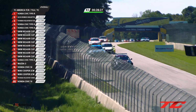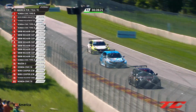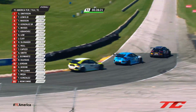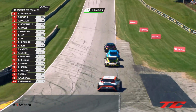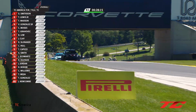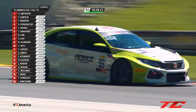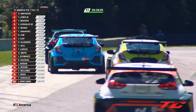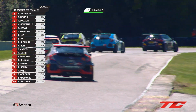Gonzalez putting the pressure on, flashing the lights as they plow down the hill into the brake zone for 5. Very deep on the brakes by SMITHSON. Gets it well down. Still hits the apex, so it just looked like he was able to brake a little bit later than Lewis Jr. was. Gonzalez had a win here last year at Road America, putting the pressure on. MAXSON being left in their dust a little bit.